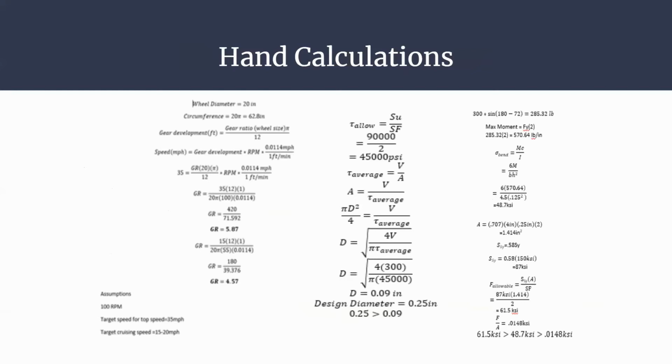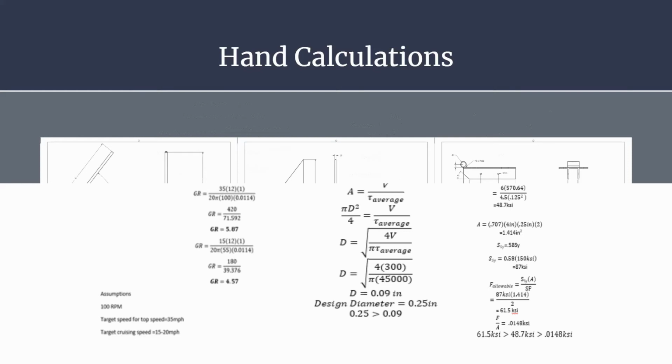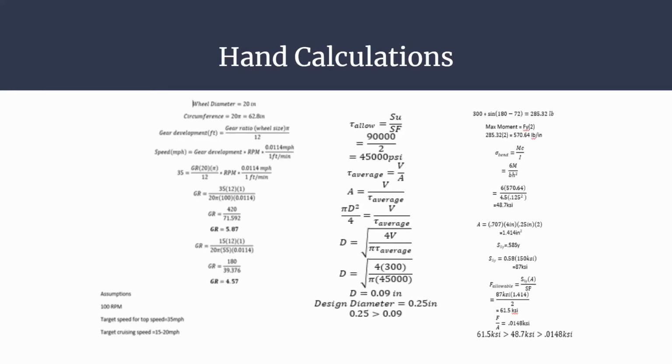First, we had to calculate our gear development, and once we got our gear development, we could calculate our gear ratio using that assumed speed of 35 miles per hour. Our gear ratio ended up coming out to 5.87. After that, we found our tau allow to give us a value of 45,000 PSI. Using that tau allow, we were able to find our design diameter for the bike, which came out to 0.09 inches. For the actual diameter that we're going to use for the pipe, we were going to use 0.25 inches. So this calculation falls in line with what we want to use with a fair safety factor.